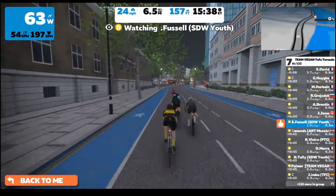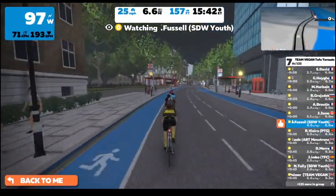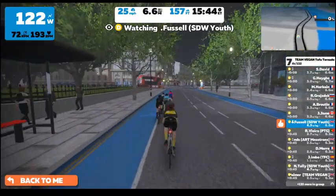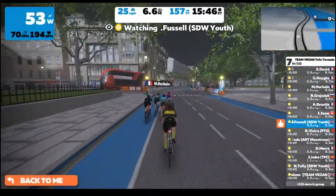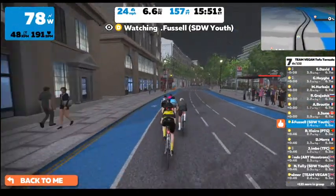He's just kind of sitting in here. That was a big attack for a minute there, but the other riders were able to respond. So interesting dynamics in our D race, but I think it's time to head back over to one of our other races out on the road.